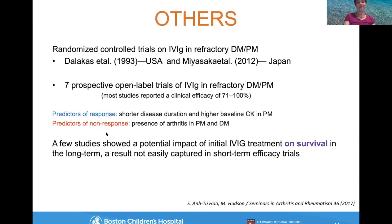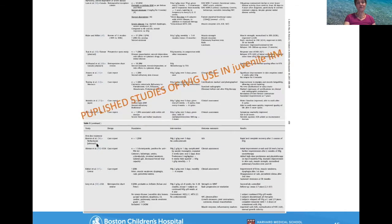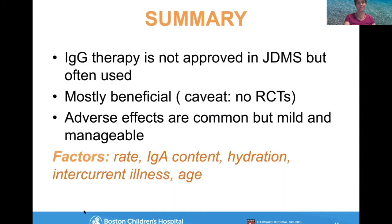And then again, there are not that many trials, unfortunately, not because it's a rare disease, especially JDM, even dermatomyositis. There are only 2 randomized controlled trials for adults, not any for kids. That's why it's difficult to study this. These are all the published studies. Most of them are really one case report of patients who used IV or subcutaneous.